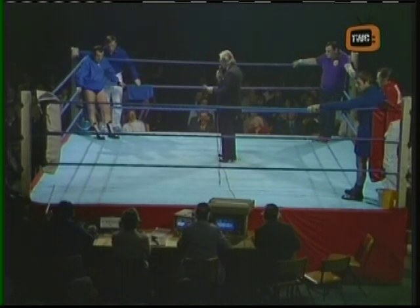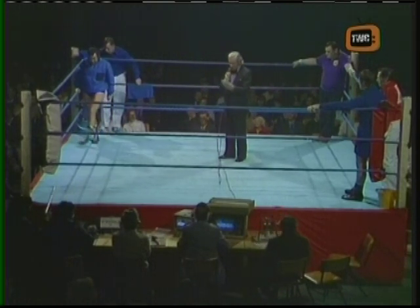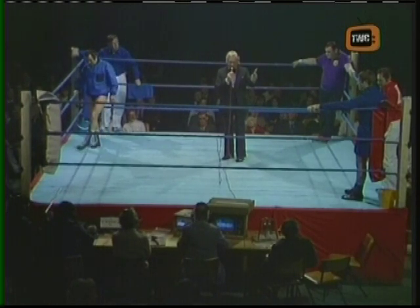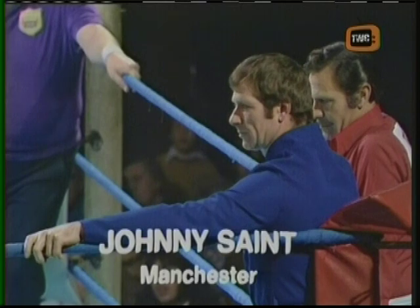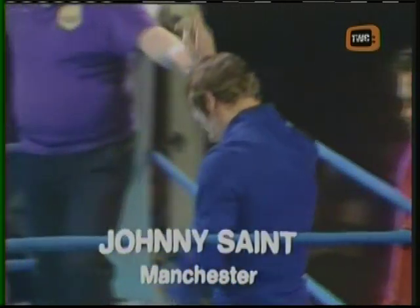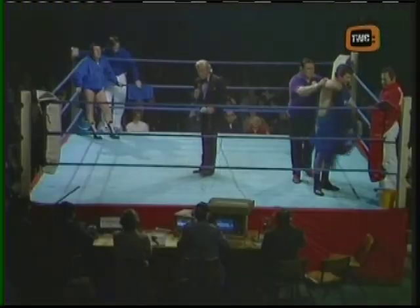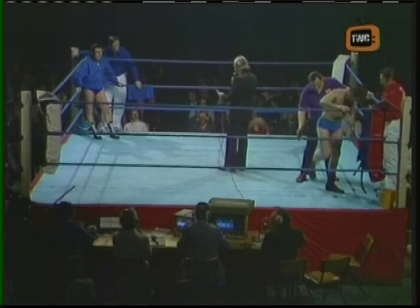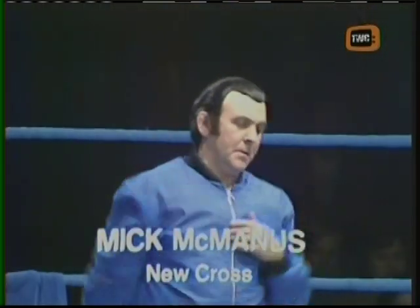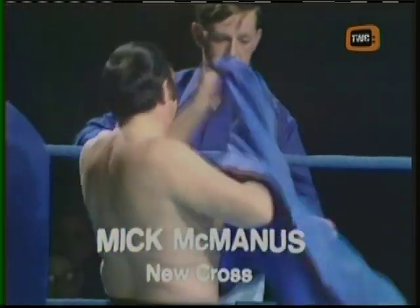Gentlemen, ladies and gentlemen, this is a catchweight contest. It's over six five-minute rounds of two falls, two submissions or a knockout to the side. In the blue corner, ladies and gentlemen, I should say in the red corner first, you'll forgive me. In the red corner, ladies and gentlemen, we have from Failsworth in Lancashire, Johnny Saint. And the blue corner, ladies and gentlemen, I feel sure needs no introduction, the European middleweight champion and television personality, of course, Mick McManus.